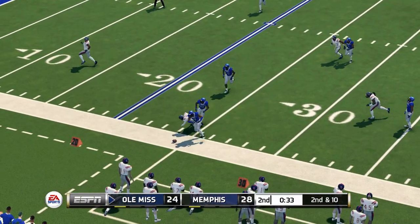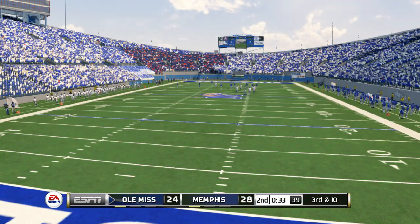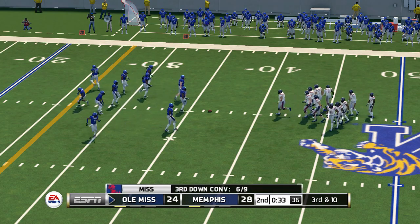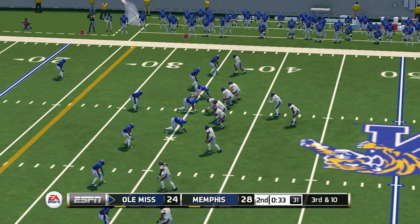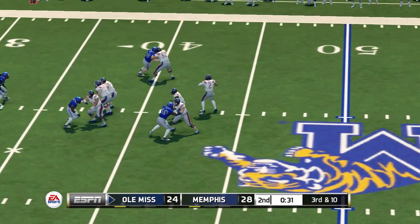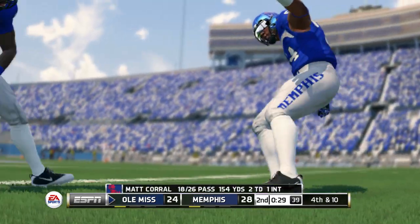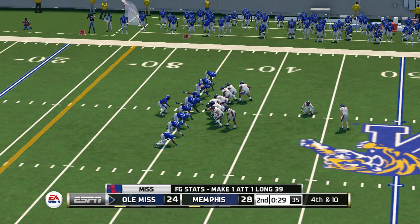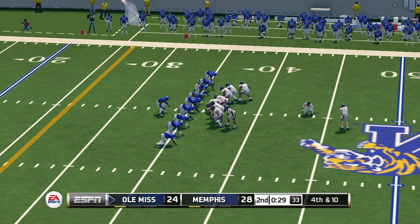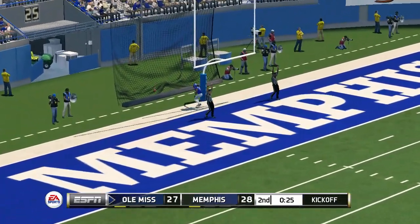He zips it. Smart, heady play by that defender. That was solid, fundamental pass defense. That brings up third and 10. Looking for his man, incomplete. They'll call on the field goal unit. The kick is away, it's long enough, and he splits the uprights.